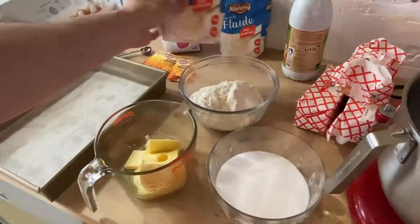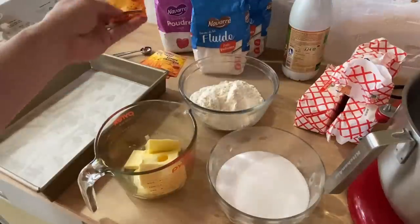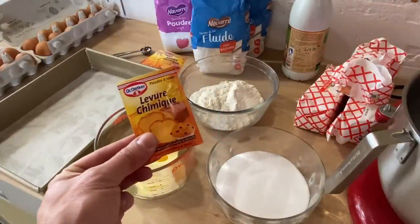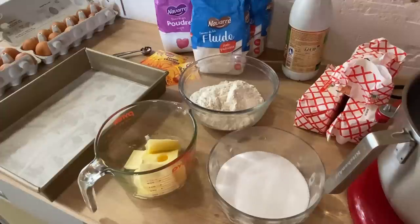So moving on. We need 2 level teaspoons of baking powder. And here in France, you can see this is what baking powder looks like. There will also be 4 large eggs, room temperature, and 4 tablespoons of milk. So I'm going to start putting it all together.